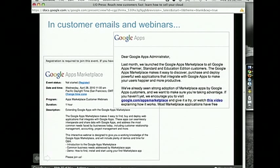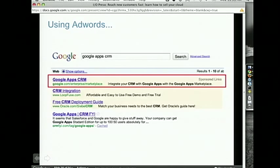Customer emails and webinars. Clearly, we do these things. These are humans who have to man sessions and man conference calls. We focus these, especially the webinars, around customer success stories. So telling the story of what you've done with the customer, with us, is really the key for us being able to get out there and tell specific stories about specific apps.